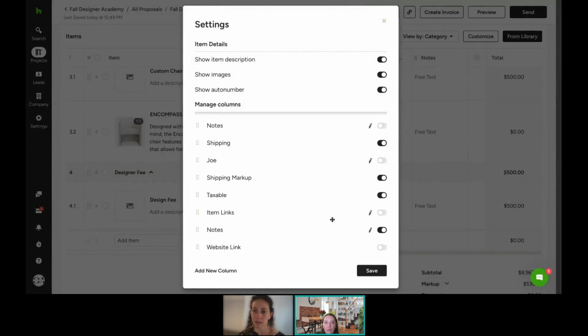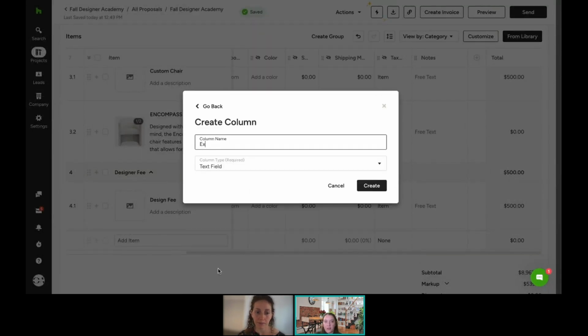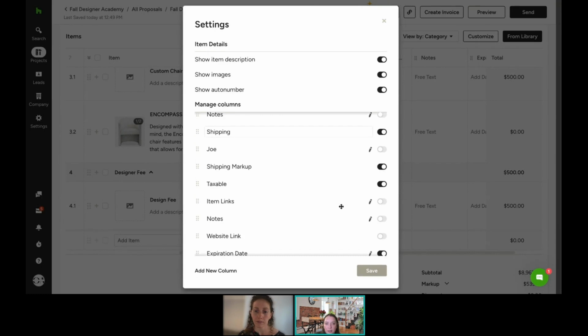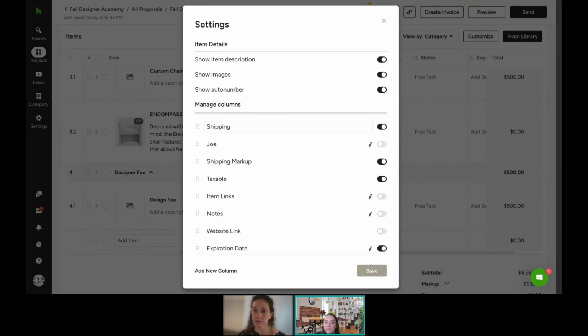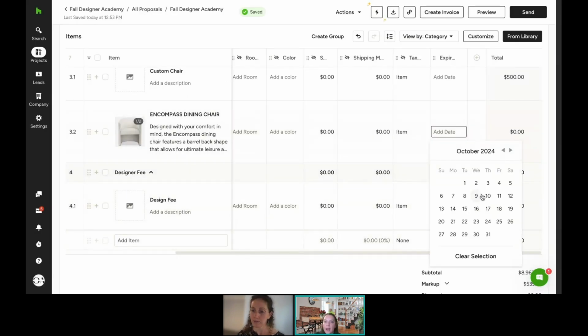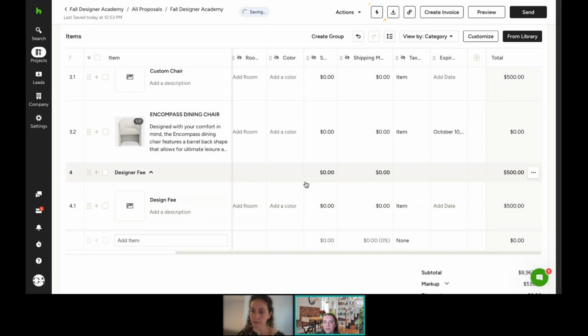Let me turn off my notes column, and then I'll add a new column. I'm going to call this expiration date. And then I can go ahead and add a date field. I'm going to create this column, make sure that it's turned on in my proposal view. So let's just scroll down. Perfect. It's turned on. So now I'll go ahead and save my column view. And then I can come in here and add in an expiration date.